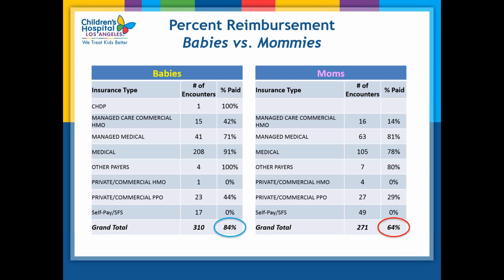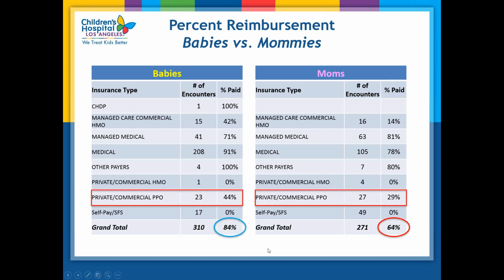Maybe it's because I'm a pediatrician and I'm not as used to billing for mothers, and more likely I would argue it's because the companies are not yet engaged in paying for lactation services, as I have faith they will in the coming years. So same thing with the PPOs. Note it's even lower for mothers. So PPO insurance is actually behind Medi-Cal when it comes to paying for these kinds of services. Look at Medi-Cal here in the managed Medi-Cal area.